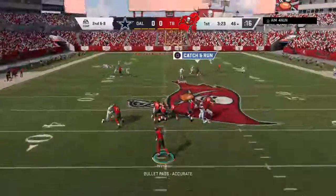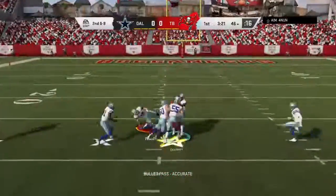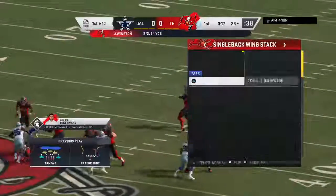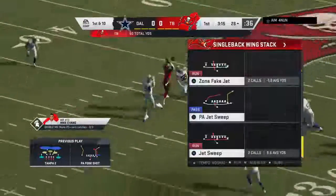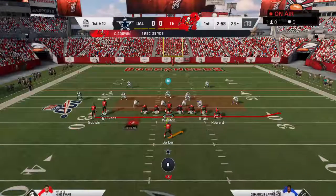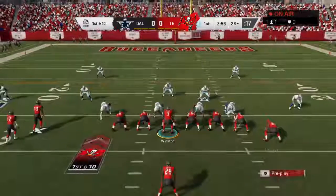Throwing on 2nd and 8. Winston. There's the Penn State man. It's Chris Godwin. And he's going to have another first down here as the tackle's made at the Cowboys' 26. And that was a heck of a shot right there by Jameis Winston. Boy, he has a superior right arm, doesn't he?